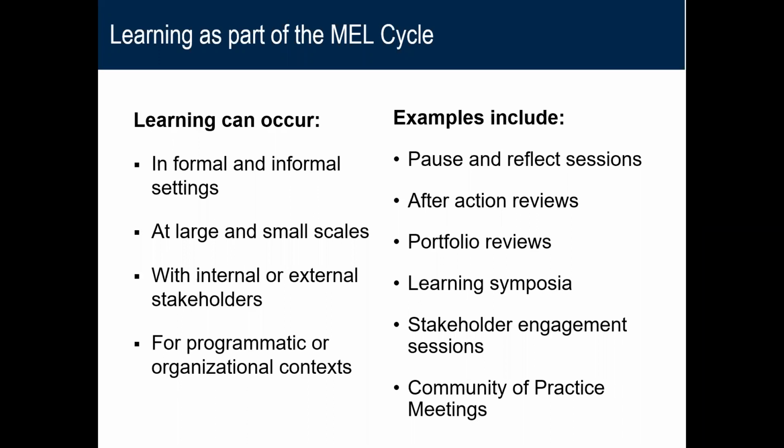Learning allows us to take time and, I don't want to always say resources, because oftentimes I think it can be confused with being another part of M&E or another thing that we have to do. The reason why I say it's our secret weapon is because you can often just tack on learning as part of your regular check-ins. I have a couple of examples here: pause and reflect sessions, after action reviews, portfolio reviews.